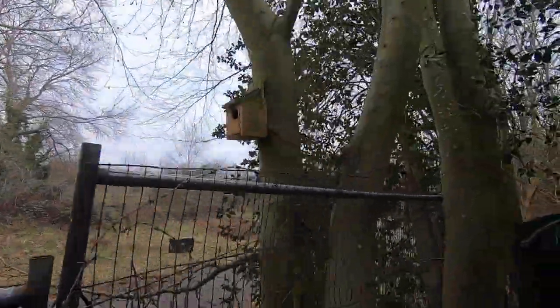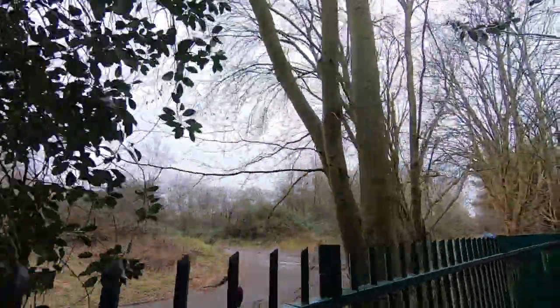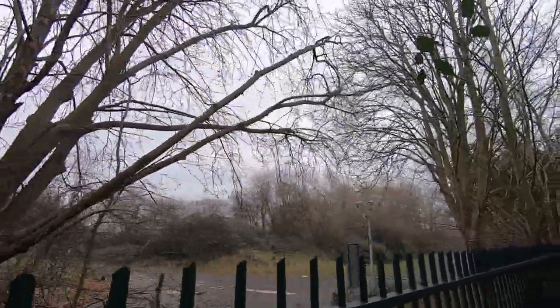It's our first view of Stealth of the season. There it is. That's not Stealth, that's like a bird. That was a bird box. That's Stealth. There we go, see it through the trees. You can't see it actually in the summer through here so easily. Leaves on the trees.